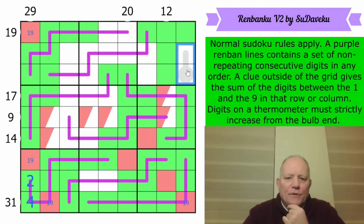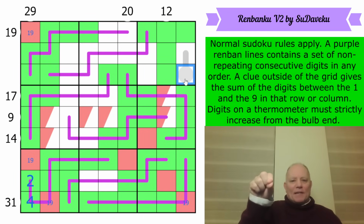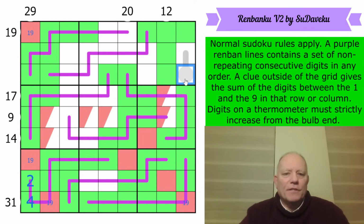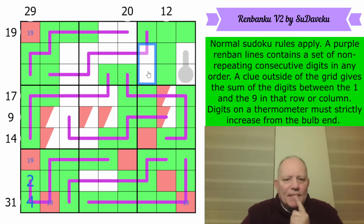One of these two on the thermo is a crust. If it's a 9, it's there. If it's a 1, it's not. Oh, I see. The thermo is going to be there to disambiguate the 1 and the 9 cells. Oh, that's lovely. Otherwise, you couldn't do that for those. Maybe. I mean, that's probably what I think now. Anyway, one of these is a crust.